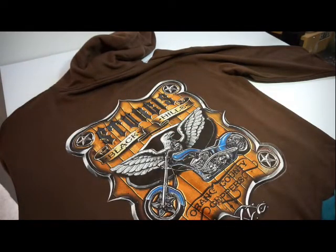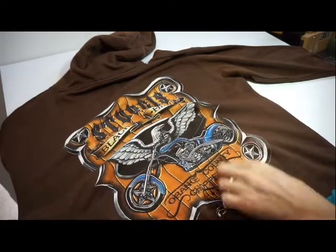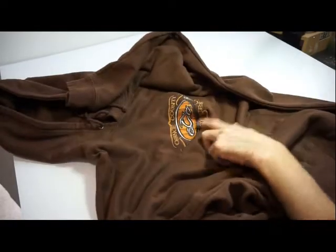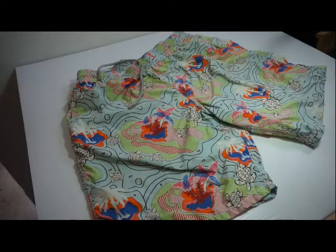And I got this Orange County Choppers, which used to be that motorcycle show. It just says Sturgis, Black Hills. Big hoodie. On the front it just says Orange County Choppers, and then down the sleeve it says Sturgis. So here's the bolo I wanted to tell you about.